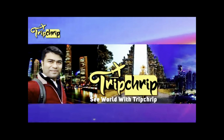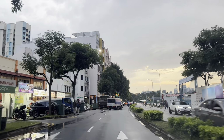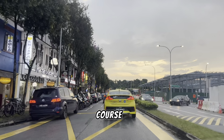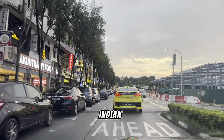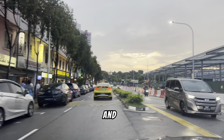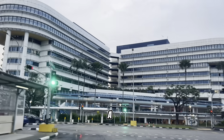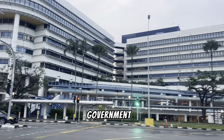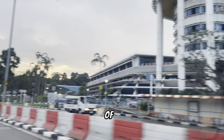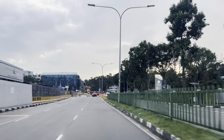Today I'm going to cover the Singapore tour. We are passing behind Race Course Road, where all the Indian restaurants are, like Punjabi food and South Indian food. And this is KK Hospital, a very famous government hospital for children and women. The majority of Singaporeans were born in this hospital. This is the road going towards Newton and Orchard Road.